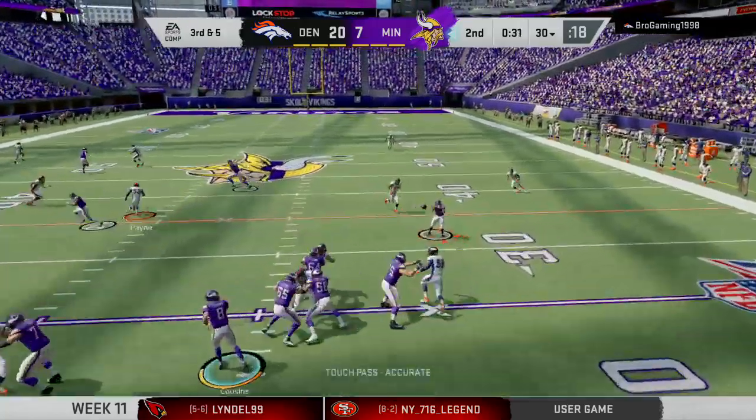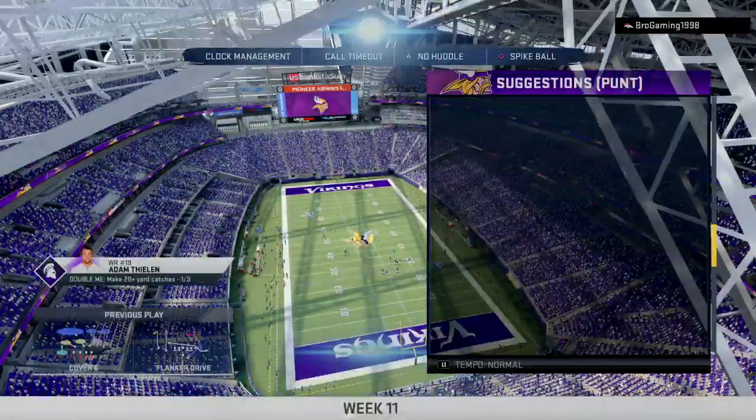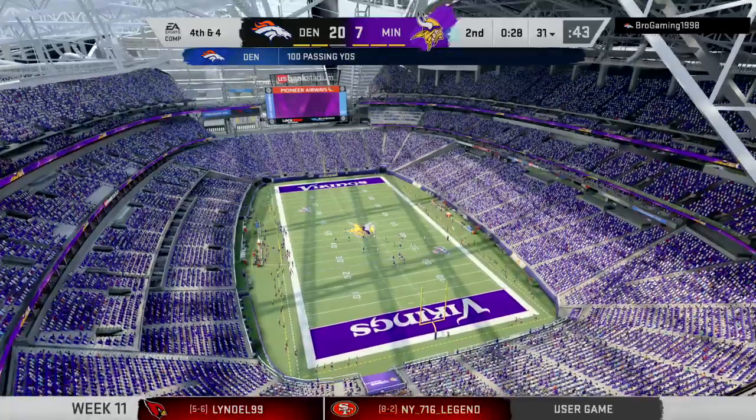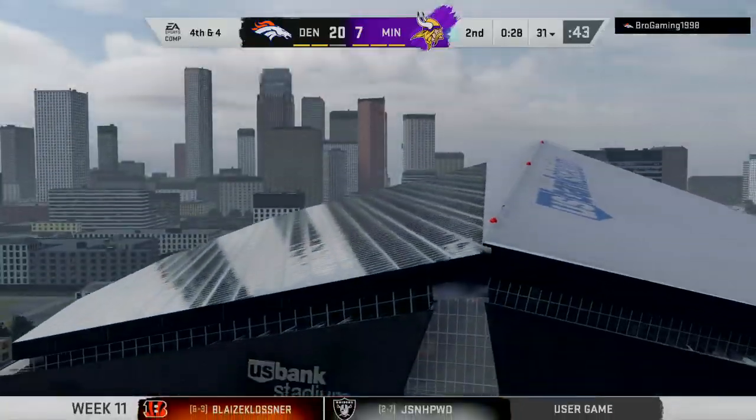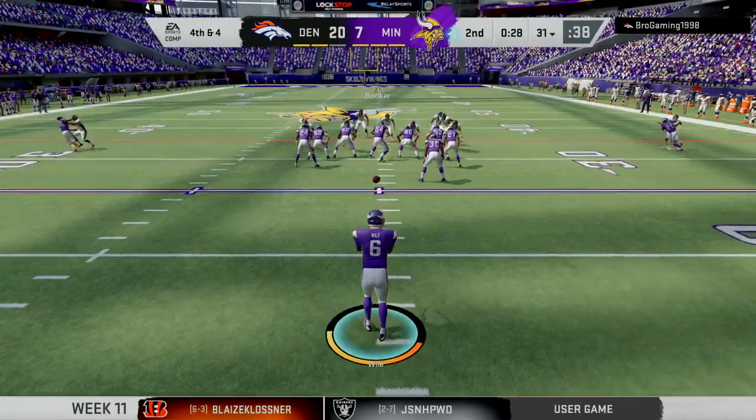Cousins. And complete right side to Cook. Now the Broncos are going to call the first of their timeouts as they stop it with 28 seconds to go in the first half of play. Here's Matt Wile now as he's on to punt for Minnesota.